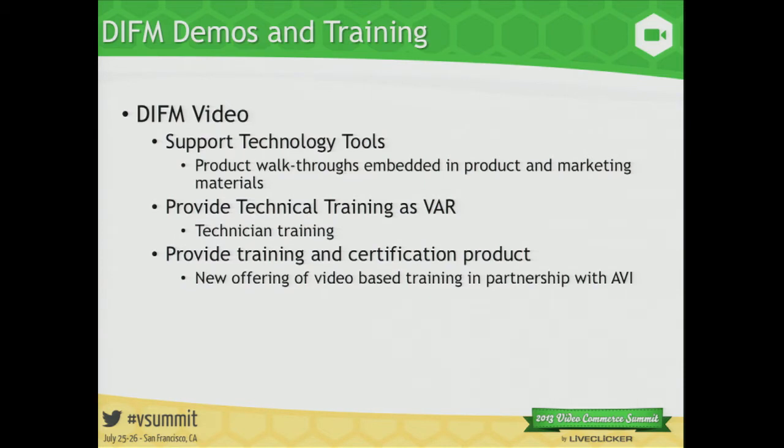And then the last piece here is just in the DIFM video. It's really about supporting our technology tools, providing training to the actual mechanics. It's a new product for us, so we're going to have to see how that goes as actually selling video as opposed to producing for other consumers. But it's yet to be found.